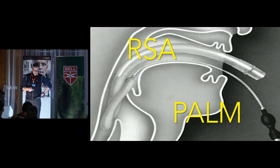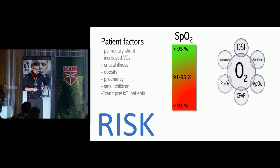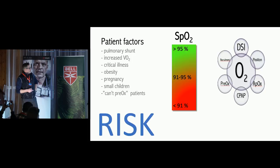All right, so putting all these things together, you have some patient factors, you have a saturation, and that somewhat gives you a risk assessment, and you have to put on some of these different techniques of increasing oxygenation.